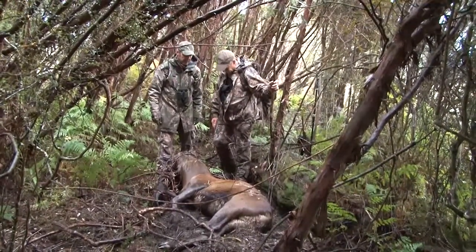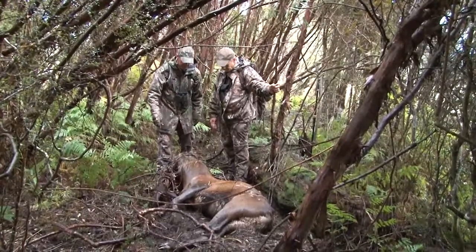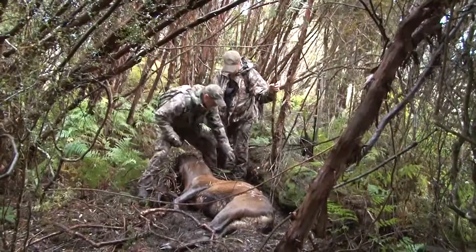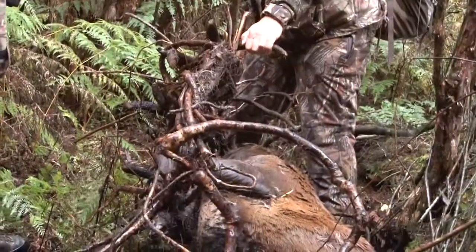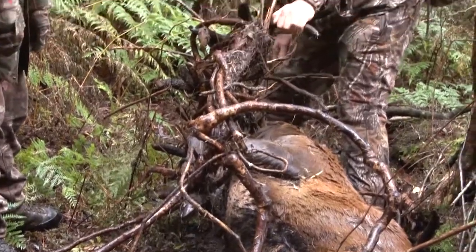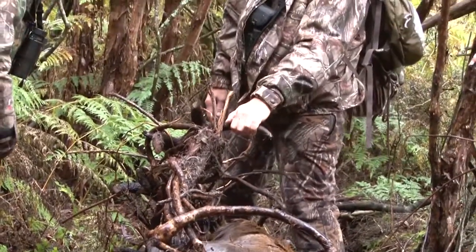Slow agonizing death probably for him. Yeah, they stress out and die. Mm-hmm. But that's a beautiful stag. Yeah, he's a great stag too. Look at the rack on that beast. Yeah. Oh well. Hate to see that.